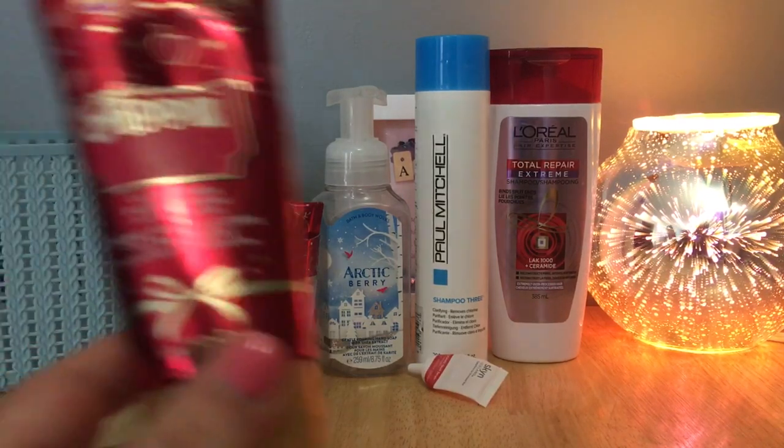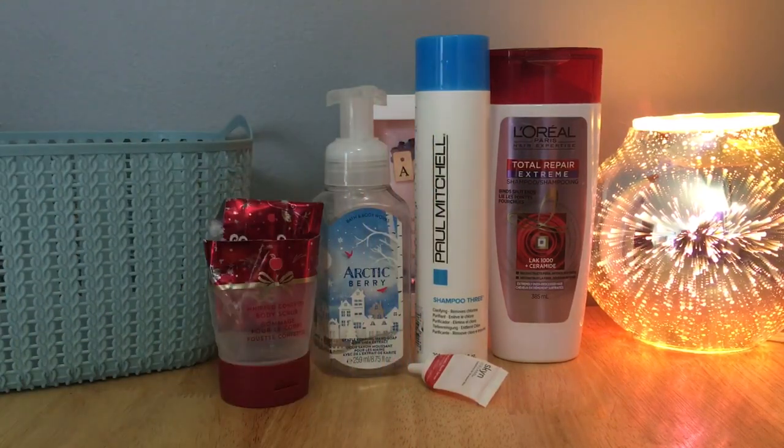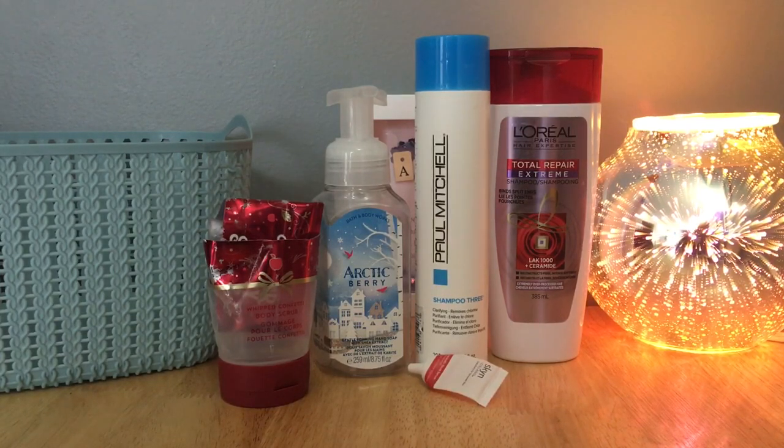And last but not least, guys, the matching Winter Candy Apple Ultra Shea Body Cream. Oh, it smells so good. Same scent notes: red apple, winter rose petals, fresh cinnamon. I don't ever get cinnamon from Winter Candy Apple, which is good because I wouldn't buy it if I smelled cinnamon. I do not want my body to smell like cinnamon, I can tell you that.